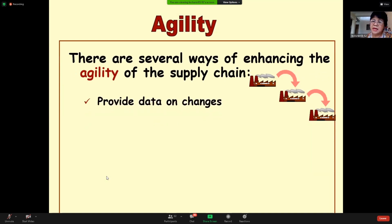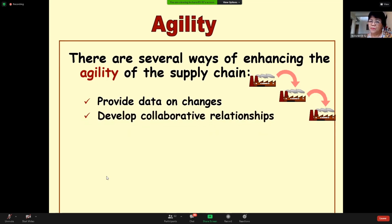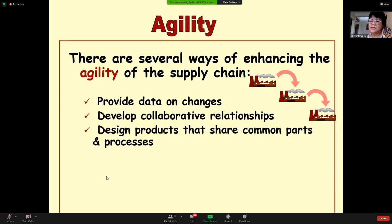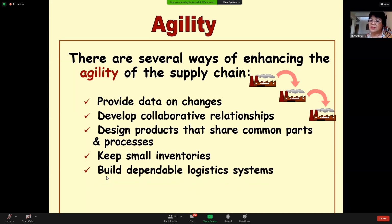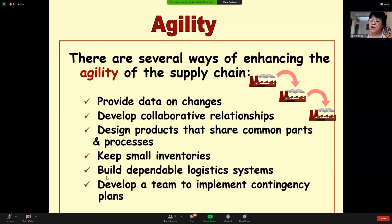What about agility? There are several ways of enhancing the agility of a supply chain. Number one, provide data on the chain. Develop collaborative relationships. Design products that share common parts and processes, and keep small inventory, because inventory is scarce. Build a dependable logistics system. Develop a team to implement contingency plans. So we have several ways to enhance agility.